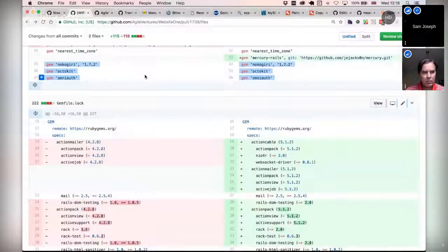Yeah, I'm just getting ready to push that. That's the only change, taking the version off. Right. Git add. Okay. 1737. Okay, I just pushed it. Thanks.